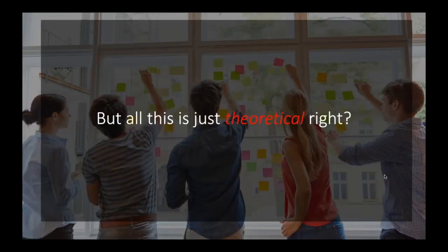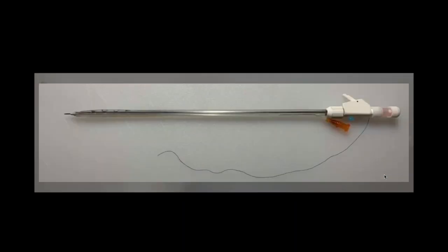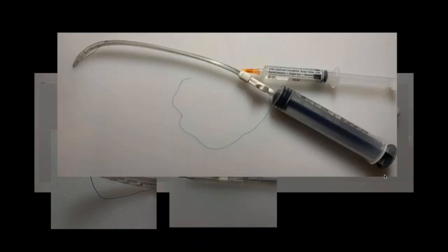But this is all theoretical, right? Well, we actually developed the catheter inside of our lab. This is here with the trocar, but it could also be used with the Seldinger method or the trocar method. And this is it showing the potential for aspiration and irrigation simultaneously.